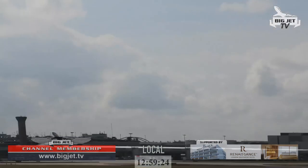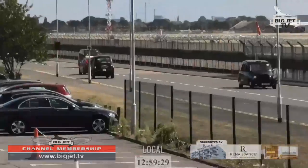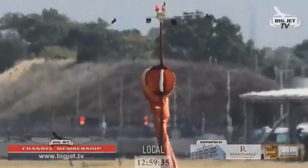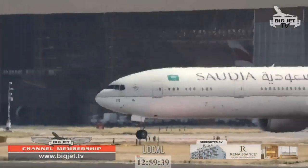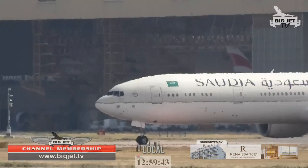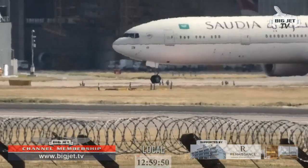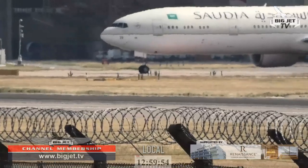So we are in a more or less direct headwind situation here at London Heathrow, folks. There you can see the sock kind of limp, limp biscuit. So kind of derated on the takeoff power by the looks of things. Saudi Arabia's triple seven. Sitting there.